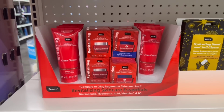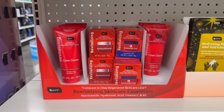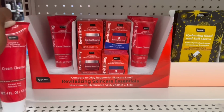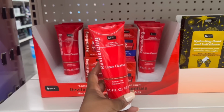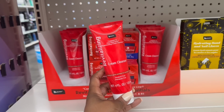Yes, on the red packaging. Oh my goodness, I have been dying to find this. And I'm gonna grab everything that's in this box too. Compared to Olay Regenerist skincare line, oh my goodness. And you know me, anything that says compared to is a real deal to me.